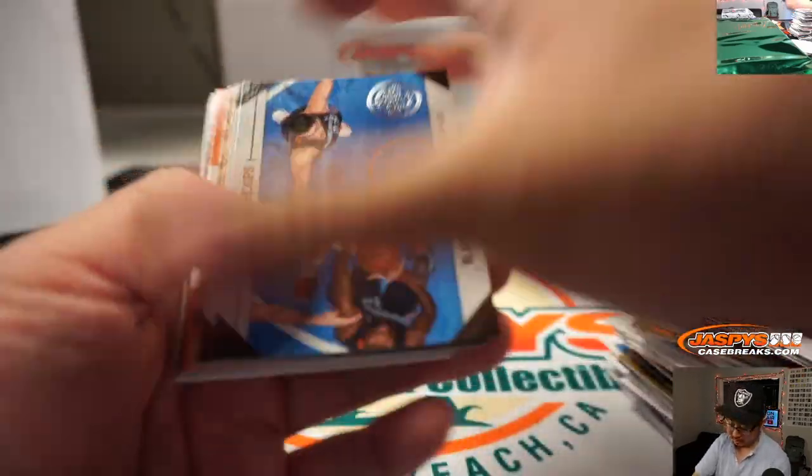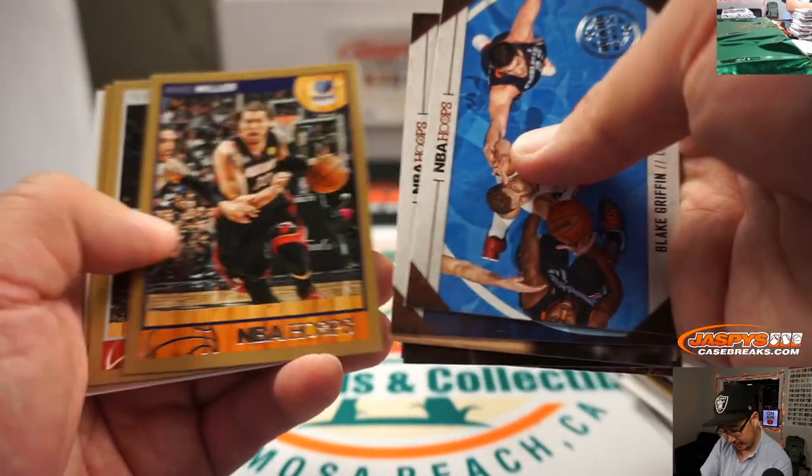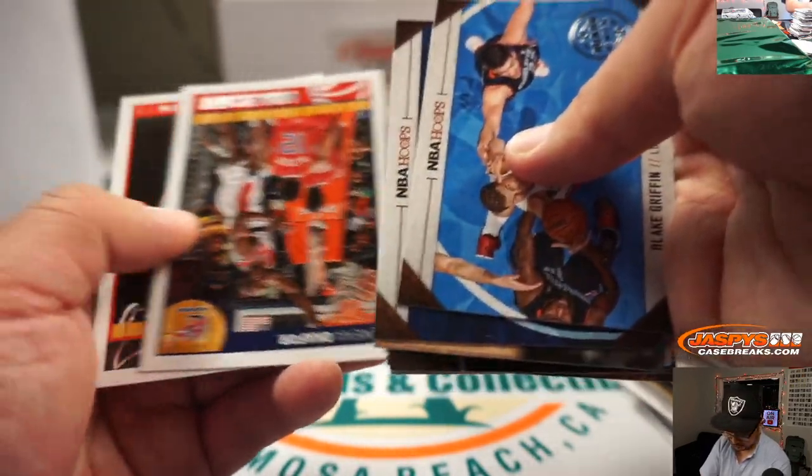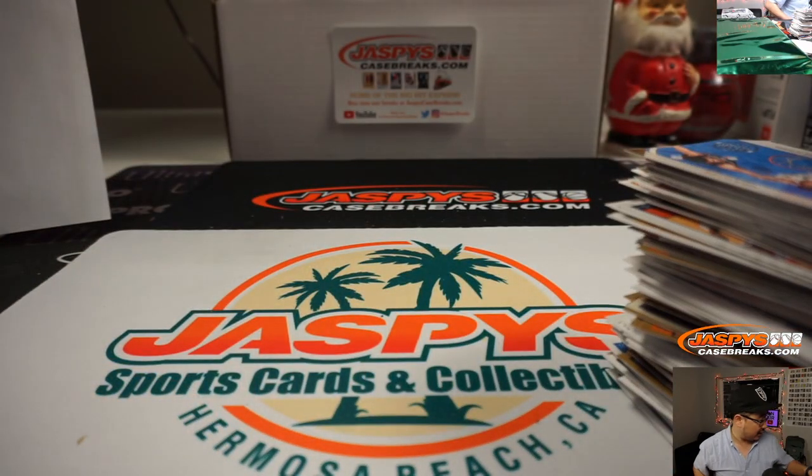Looks like that's it, Mark. Yeah, it looks like that's going to be it. Maybe a final Giannis here somewhere. Nope. Does not look like it's CJ McCollum at the end. Got the one card there, though. All right, onwards.